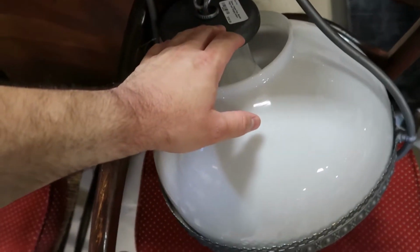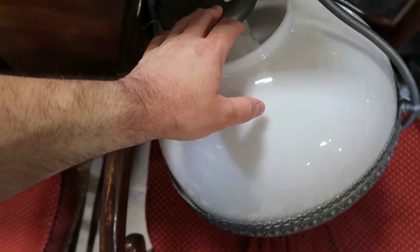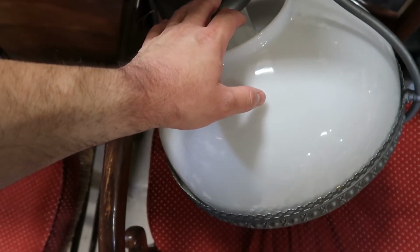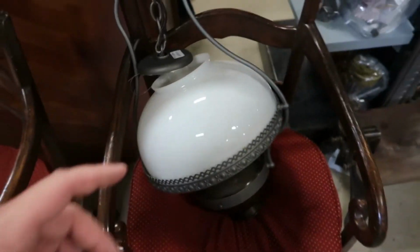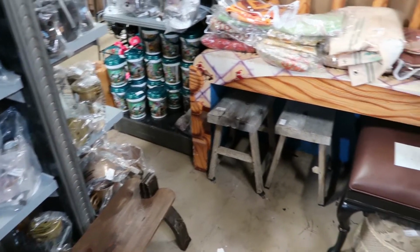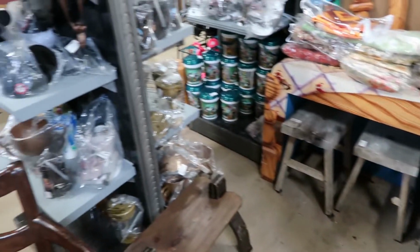Some more Disney stuff. This is a Disney original prop, hanging, doesn't say where. And then these chairs are from the boardwalk. I noticed they have a lot of the popcorn buckets here. But yeah, boy.